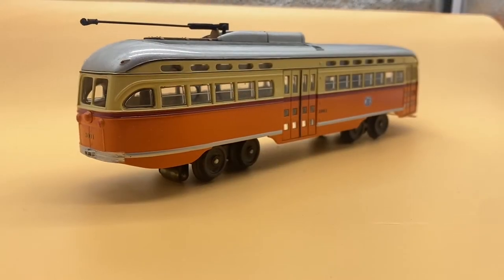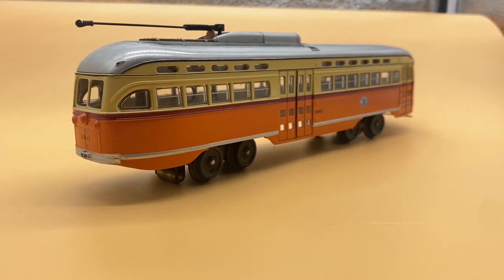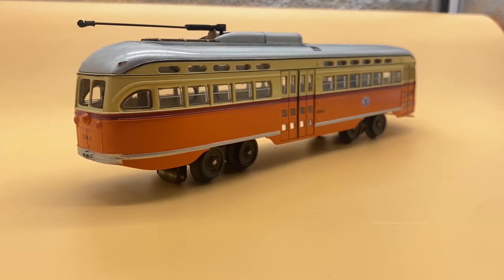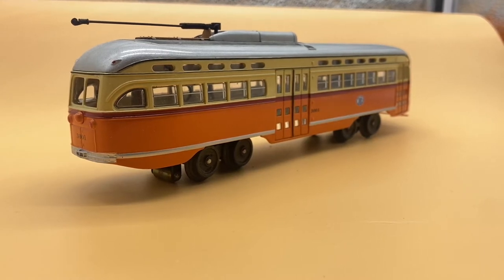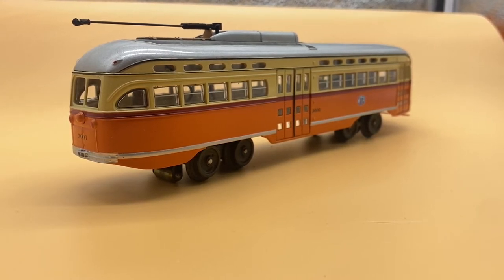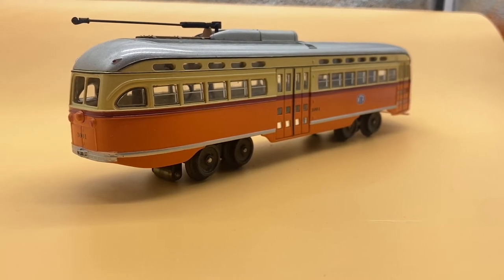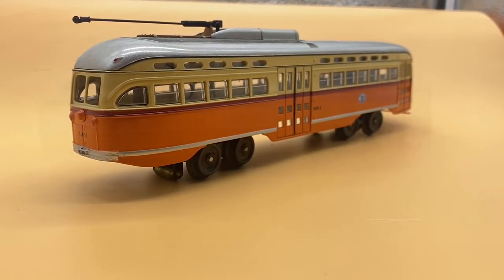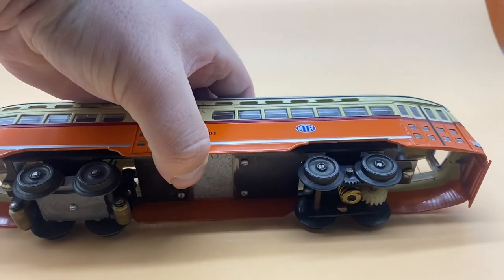The cars proved to be very successful, as they were very efficient, easy to maintain, and they had a very nice ride quality. This particular model is made by Corgi. It's made of die-cast metal, and it's very detailed. In fact, Corgi made a whole series of PCC cars. But all of them are static display models.